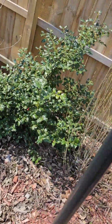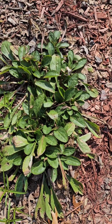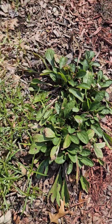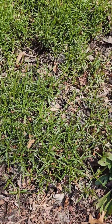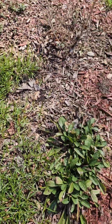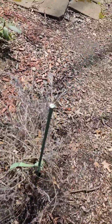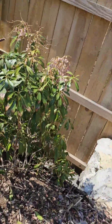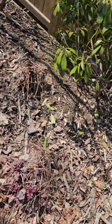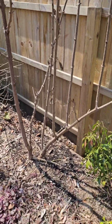Now we've got Ilex, holly, another massive Shasta daisy clump. This is a Becky. This thing gets like 4 feet tall. The flowers are fabulous on it. More tall phlox, garden phlox. This has got some lavender, which goes crazy. Japanese pieris, lots of heuchera, a Sambucus, Black Tower elderberry, massive bush.